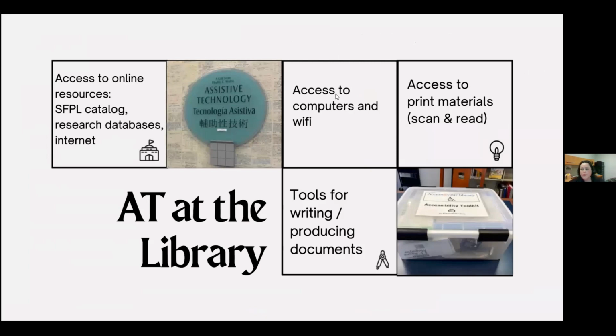Our goal is really to be able to provide access to the online resources, catalog, research databases, and the internet. That is one of those things that a lot of people know the library for, is that it's free internet access. What they might not know is that we also have ways to give people access to print materials if they're unable to see the print.